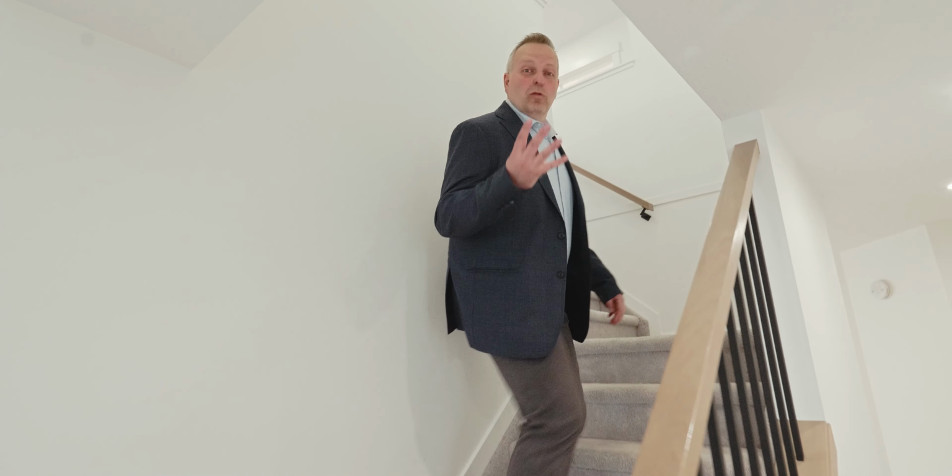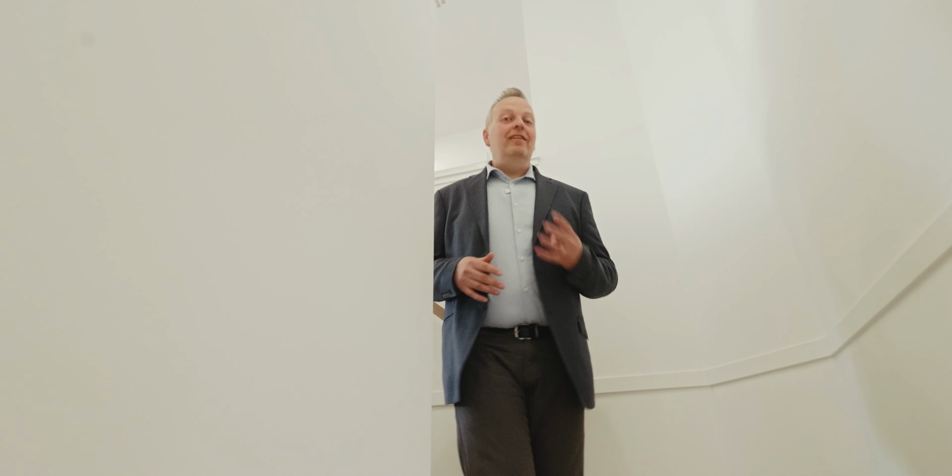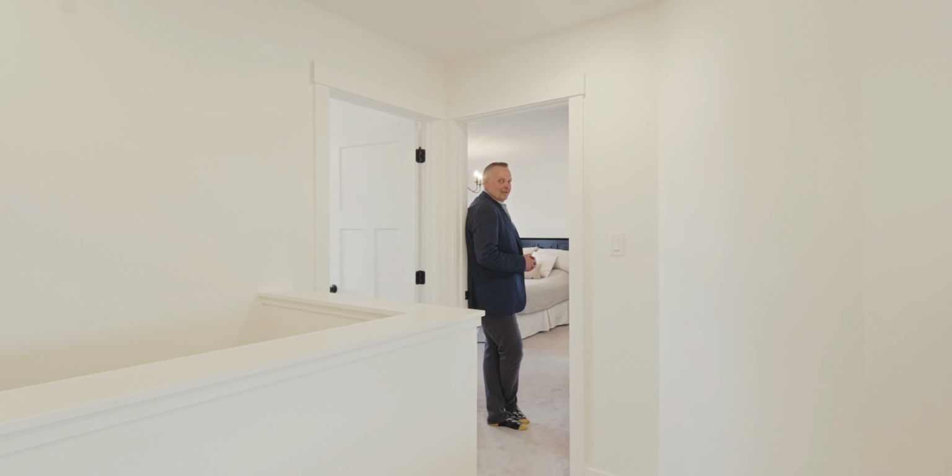Upstairs, we have 4 bedrooms. There used to be a bonus room, but they converted it into a 4th bedroom. That's a beautiful bed.